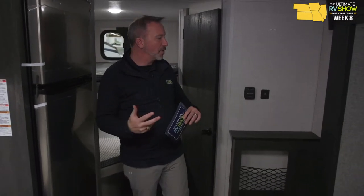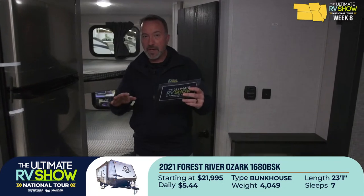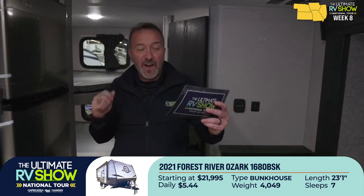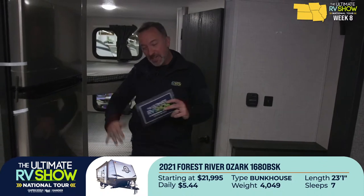This is a brand new entry for the Forest River Ozark because they decided to give us a bunk model with a slide with the chaise lounge. Very good floor plan, very good layout when you're talking about something that's only 23 feet long, 4,050 pounds dry. And right now, during the Ultimate RV Show National Tour, this one's going to start at $23,995 or as low as $5.93 a day. All right, for something brand spanking new, let's just go ahead and cut the price, get it out of here. I dig it.